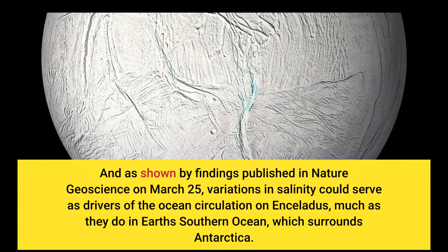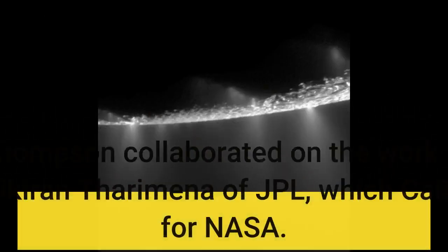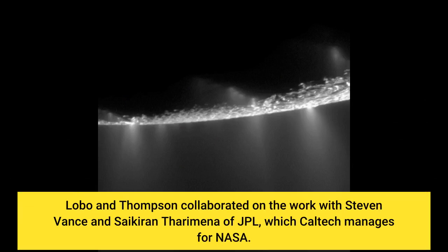And as shown by findings published in Nature Geoscience on March 25, variations in salinity could serve as drivers of the ocean circulation on Enceladus, much as they do in Earth's Southern Ocean, which surrounds Antarctica. Lobo and Thompson collaborated on the work with Steve Vance and Suniti Karunatillake of JPL, which Caltech manages for NASA.